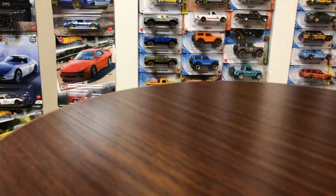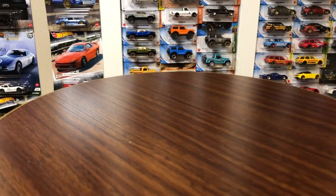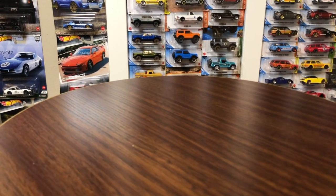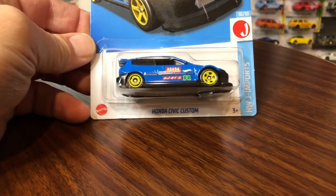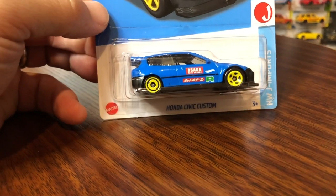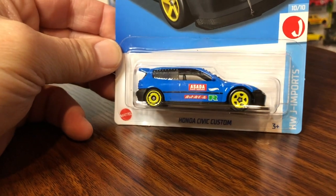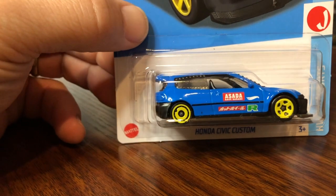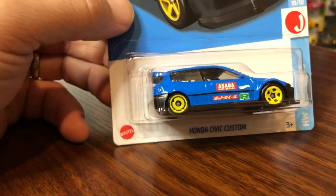All right, here we go, jumping into number 5. This is where the heavy hitters start piling in. And of course, had to have this one in the lineup. It was a wrestling whether I should put this one number 3, number 4, number 2, but it came in at number 5, and it is this beauty right here. It is the Honda Civic Custom, and another Ryu Asada design, another beautiful homage to one of the best designers that Hot Wheels has probably ever had. And what better way to go off into the sunset than with this beautiful custom Honda.